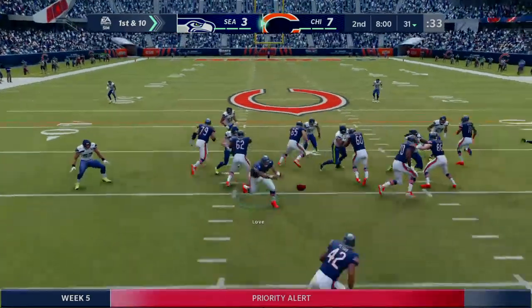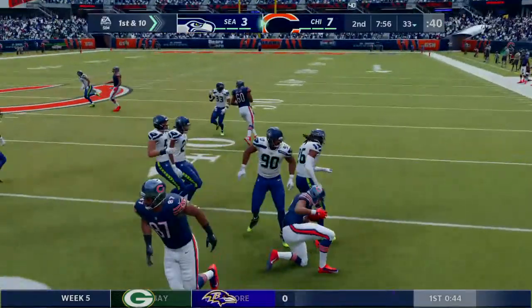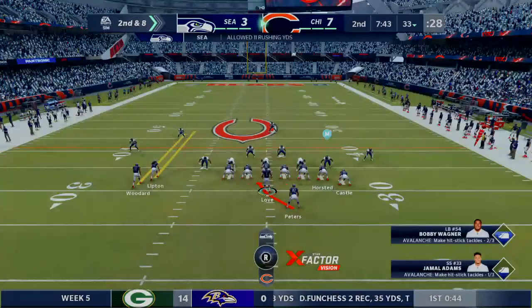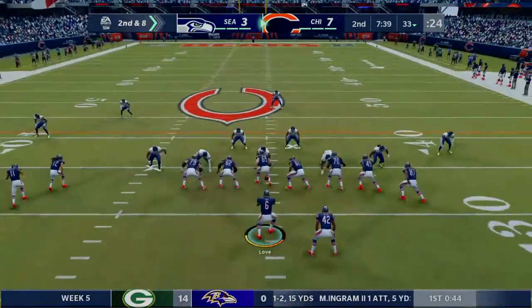Line of scrimmage, the 31 now on 1st and 10. Give him a couple on the carry there. 2nd and 8. Oh, that's a real nice job there by the defensive front. They just engaged and held their ground. But how about the guy who made the play?